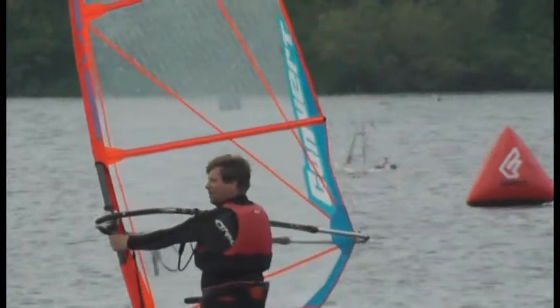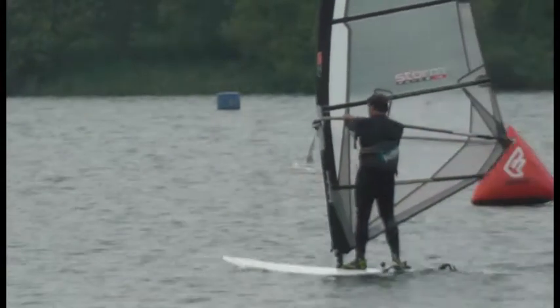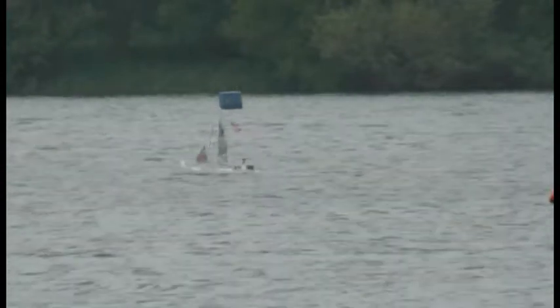72 degrees, but his compass was 98. So if the compass is a bigger number, he's to the right of the course. And if the compass is a lower number, he's to the left of the course. So he should be turning left. He seems to be like he was right of the course. Yeah, but that's only part of the cycle. But it wasn't changing much then.